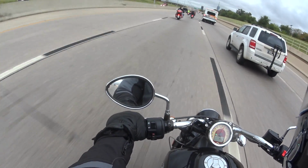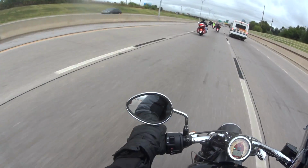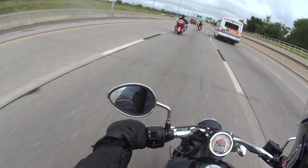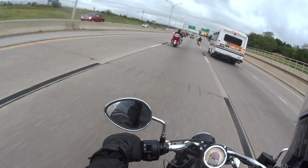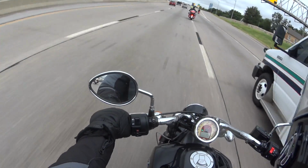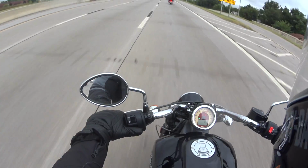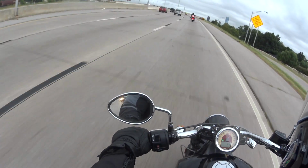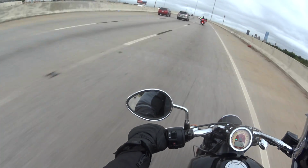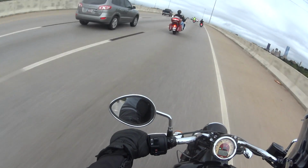It doesn't have a gear selector, so you don't know what gear you're in. That's okay though. I'm all right with it not having a gear counter. I'm kind of used to it on other bikes. All right, away we go. Just let's play. That was 90, not bad.